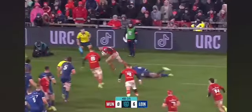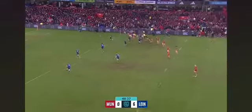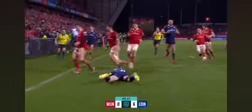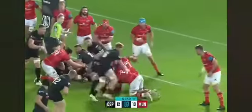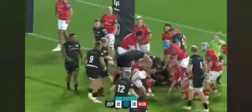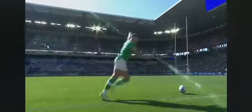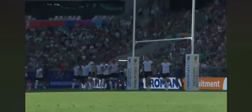Blindside there. Crowley's got caught in no man's land, but he did well to try and skip around the tackle, and the grubber kick through. Across comes Hugo Keenan, has to get there. Morgan waits for it. He picks, wearing 20, driven back. Who's in there? That's Jack Crowley, the outside half, with a big tackle. Crowley, look at that, straight out of the middle of the back.